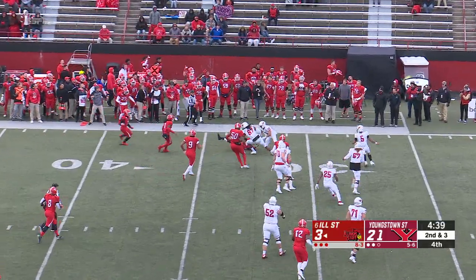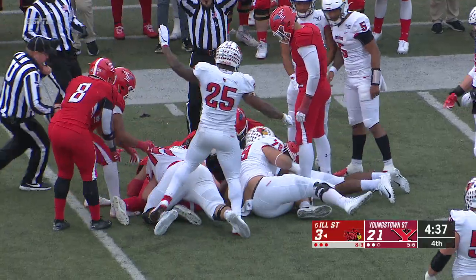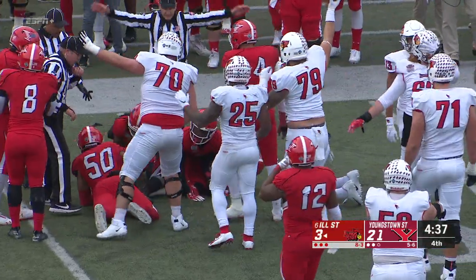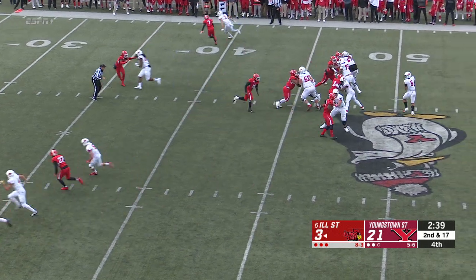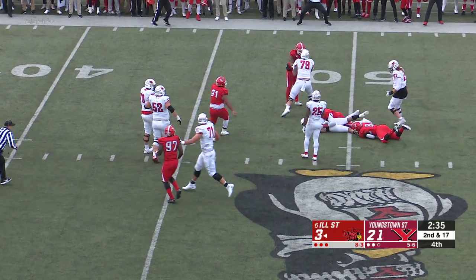And here's another interception. I think that's Teray Bryant. He might have fumbled that at the end of the play. Yeah, he did. But Bryant had his second interception of the day. Well, and have been in the backfield all day long. Jefferson being pressured and will head to the ground.